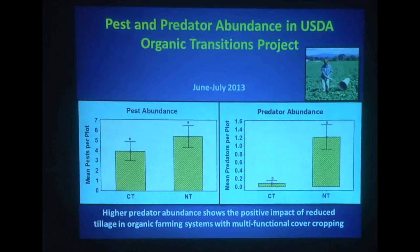And since I talked about biology, look at that biology. We have a big organic grant for 3 years, USDA funded. And we showed some of the results yesterday. We looked at pest abundance in no-till. CT means conventional tillage. NT means no-till. So we used multiple cover crops in both systems, in the conventional till system and in the no-till system. There are a little bit more pests in the no-till system because we just started a 1-year experiment.